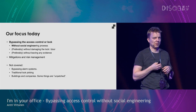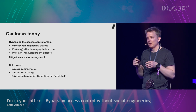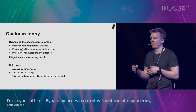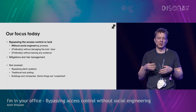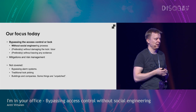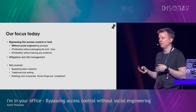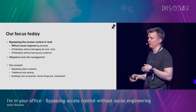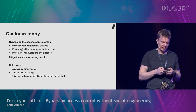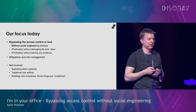I'm not going to introduce you to any traditional lockpicking techniques. And I want to be clear that social engineering is by far the best approach if you are doing a red teaming gig or something. Social engineering works much better than these tricks, but it's not the only way to get in. And preferably, we wouldn't want to leave any kind of traces. We wouldn't want to harm the lock or the door or anything like that. And in the end, I'm going to talk a bit about risk management and mitigations that you can do to prevent some of these attacks.